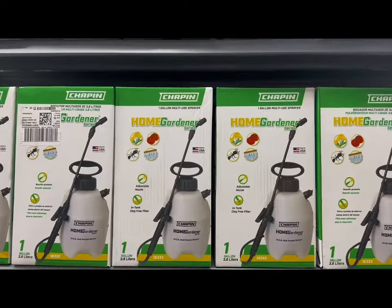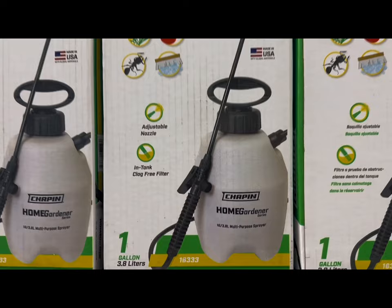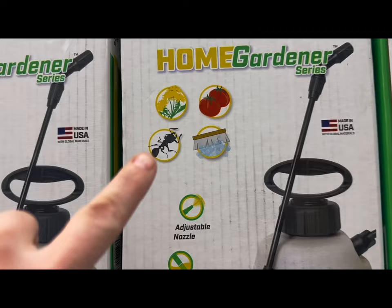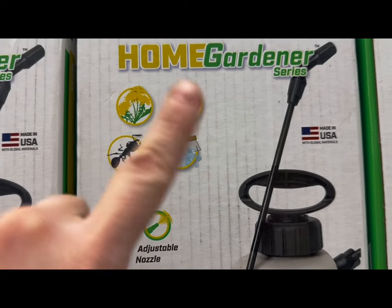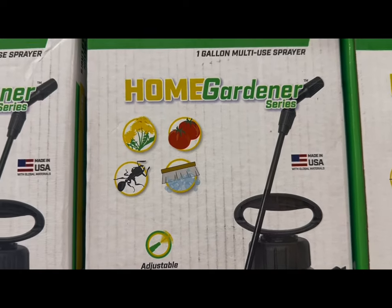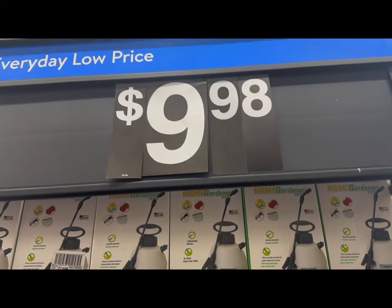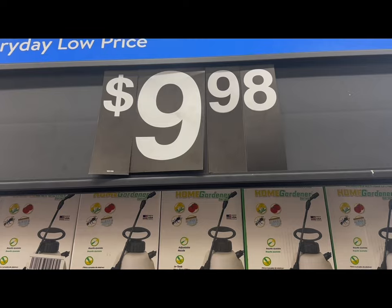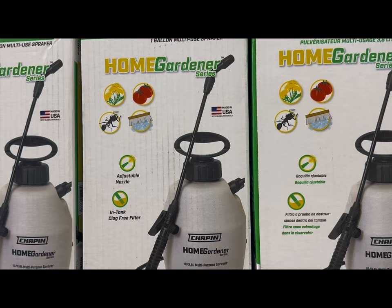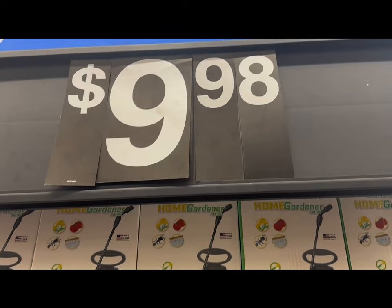$8.47. Look at these great 1-gallon multi-use sprayer bottles by Shopin. Wow, it's equivalent to 3.8 liters, adjustable nozzle. Shows you exactly what you can use it for. You can use it to water plants, to fertilize plants, to spray weed control, to spray insect control. And look at the pricing, guys, $9.98. I've seen these 1-gallon spray bottles sold online for as much as $50, $60 or more. What a great deal and steal.